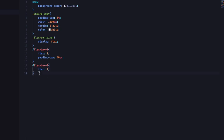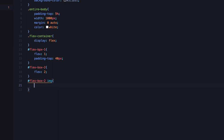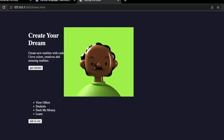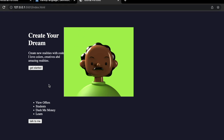So after flexbox 2, let's style the image in flexbox 2. To select the image tag, we just had to write flexbox 2 and the image inside of it. And basically we want to say the width of the image should be 380 and the height of the image should be 340 pixels. If we save this, we could go here and you see that that's exactly what's happened right here. The width has changed and the full website we have is beginning to take shape, little by little, which is good.